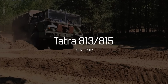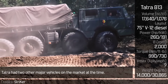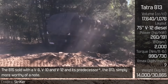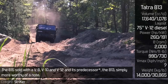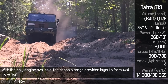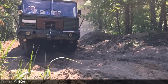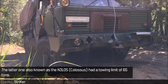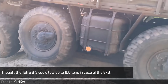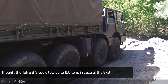Tatra 813 and 815. Tatra had two other major vehicles on the market at the time. The 815 sold with a V8, V10 and V12, and its successor, the 813, simply more worthy of a note. With the only engine available, the chassis range provided layouts from 4x4 up to 8x8. The latter one, also known as the Colossus, had a towing limit of 65 tons. Though the Tatra 813 could tow up to 100 tons in case of the 6x6.